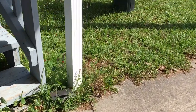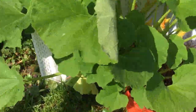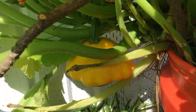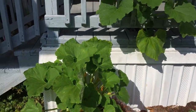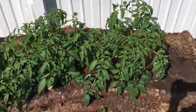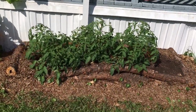Ugh. All right, let's look at the tomatoes in the front yard. Oh, hell yeah, the video is still rolling. My new pineapple guava. It's a nice looking squash. Got some tomatoes in the front yard. It's dope.